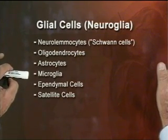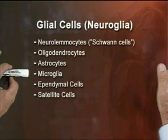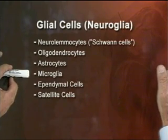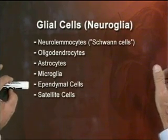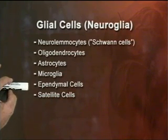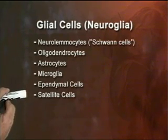The microglia are phagocytic cells found in the nervous system, and they wander around looking for trouble in the form of bacteria to phagocytize. The ependymal cells are just cells that line some of the spaces within the brain and spinal cord. So they line the ventricles of the brain and are in direct contact with cerebrospinal fluid found in those spaces. And finally, the satellite cells down here are supportive cells that are found in ganglia.